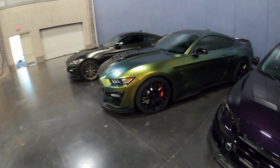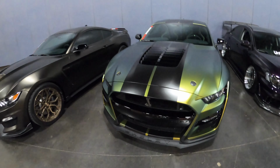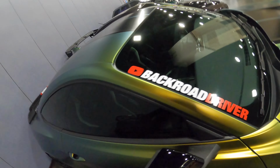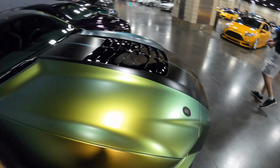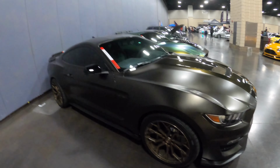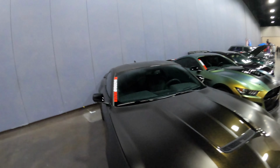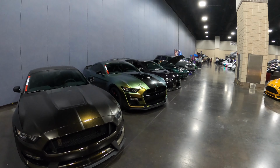This is a very nice looking wrap actually on this Mustang. I like this color. It's like a snakeskin green color flip almost. And yes, it is. And this is actually a new Shelby. Backroad Driver, shout out if you're watching. This thing's gorgeous. I really like this color. I haven't seen this before. It's nice. Thing looks just mean. It's an interesting color as well. This is like a bronze almost, it looks like, under the light. Matches the wheels. Got a different bronze gold stripe. GT350. I like it. I like the Shelby color better, the GT500 color better. That green, that's cool.